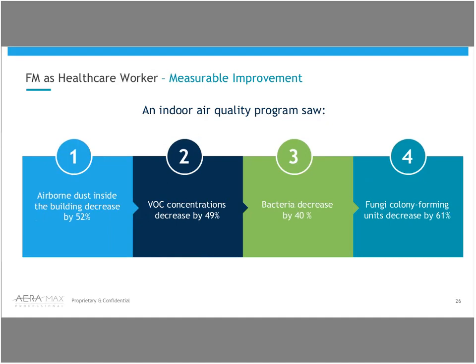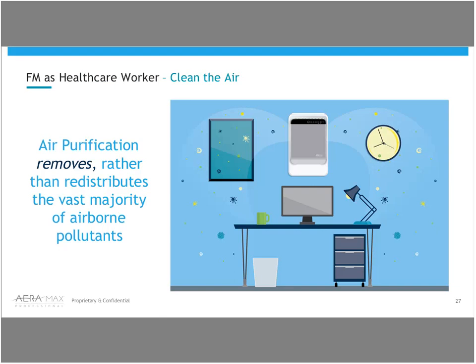The second is VOC concentrations were cut in half. And again, as I mentioned before, VOCs are not detectable. You can't smell them, you can't see them, but they have a direct impact on your health and well-being. The bacteria decreased by 40%, which is significant. And then lastly, fungi colony forming units decreased by 60%. So being able to clean and improve the air by 40 to 60% in bacteria and fungi that would normally be ingested or consumed by anyone in your building is pretty significant.